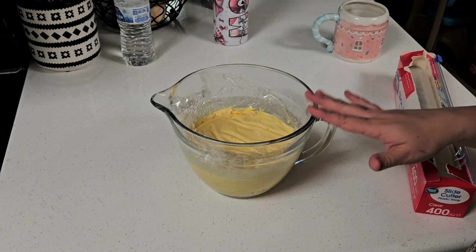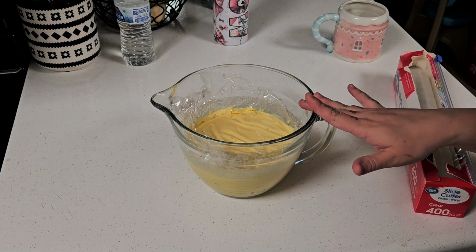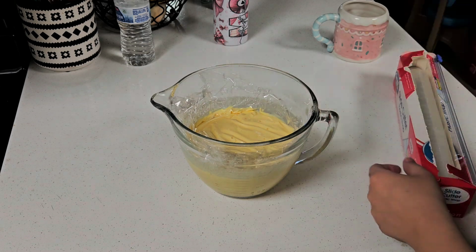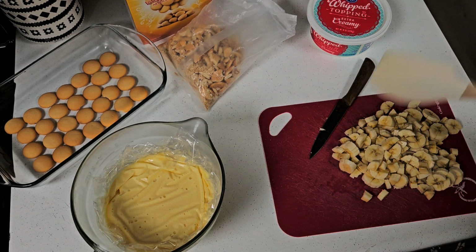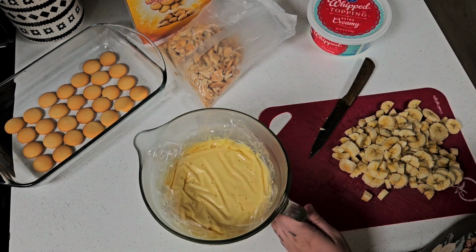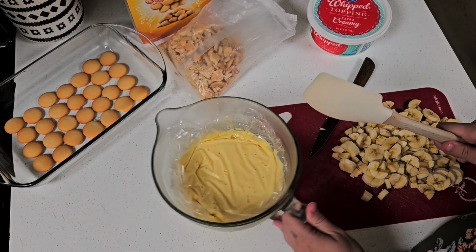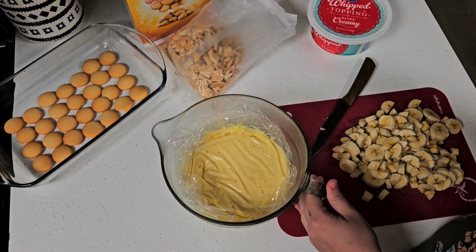Now I'm going to put this in the fridge and let it set for a couple hours, and then I will show you how I assemble everything together. Okay, so I've got all my components here. I'm ready to put together my banana pudding. So the pudding is definitely firmed up now.